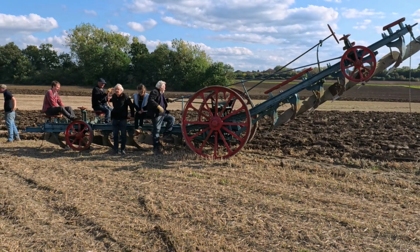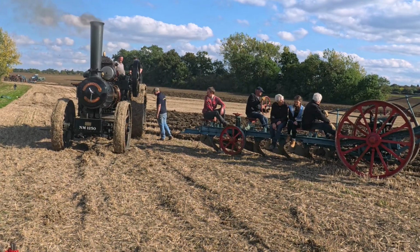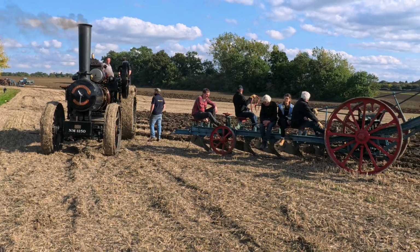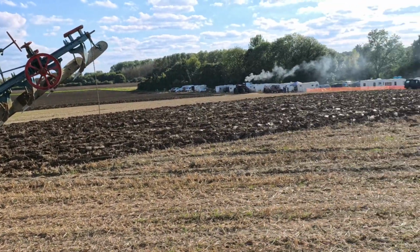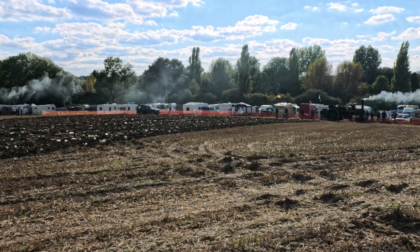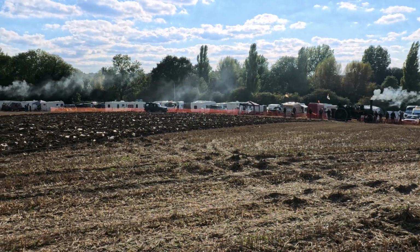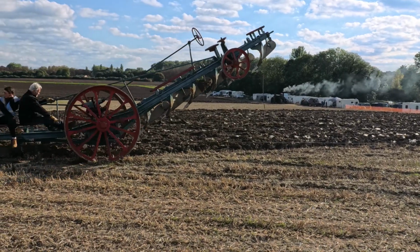That was a whistle for the other engine on the other set, over the far side. They've got a much longer run down there. They're doing little short runs here. And in a minute, they'll get the whistle and off he'll go again. There we go. He's just about to put it into gear and take up the slack, and off she goes.